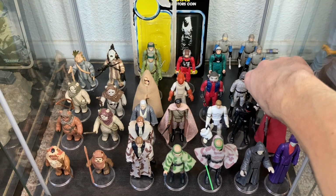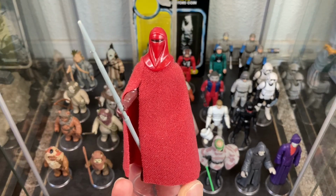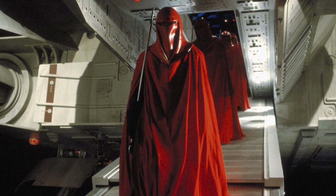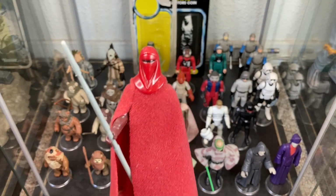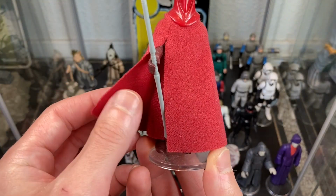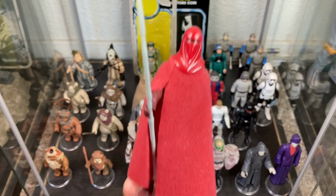Released on card back in 1983, the beautiful Emperor's Royal Guard. Look at this bad boy. An awesome likeness to what we saw in Return of the Jedi as they descend from the shuttle and periodically poke around on the Death Star 2. This figure is pretty sweet. I love the likeness. The cloth soft goods robe cloak that he sports is phenomenal. Really nice touch. He does come with a Force Pike weapon.